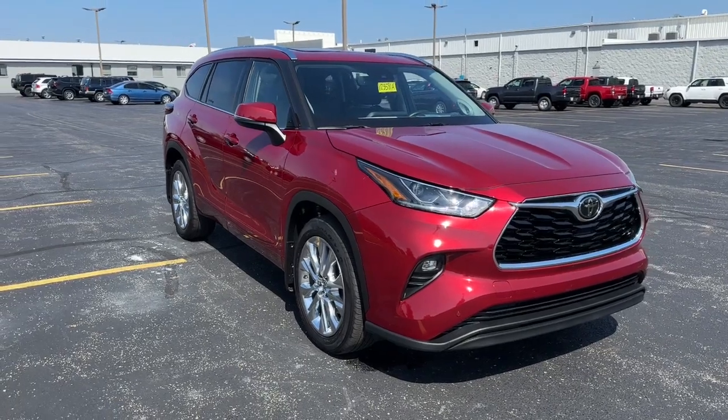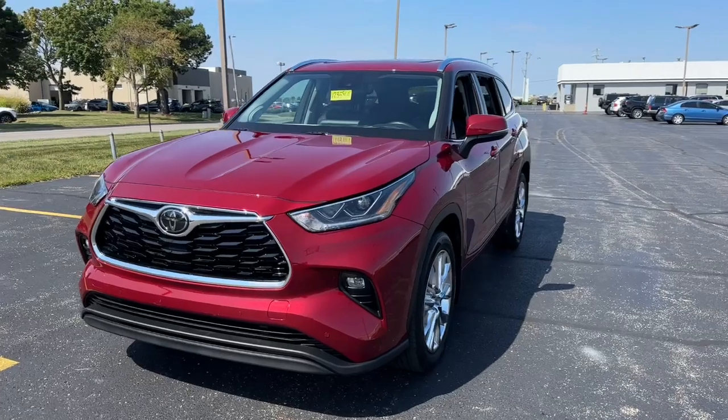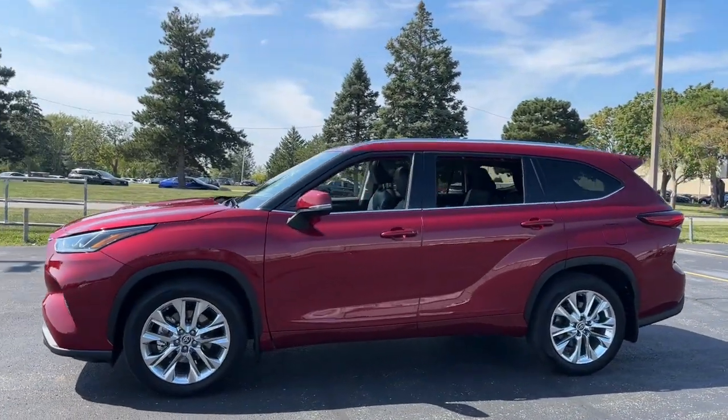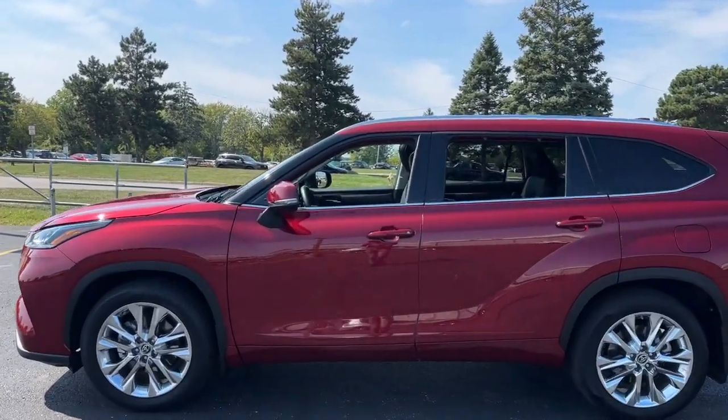Here is a wonderful 2020 Toyota Highlander. With less than 20,000 miles on the odometer, this vehicle provides excellent value. From daily drives to epic road trips, this Highlander has you covered.